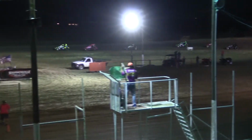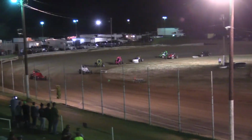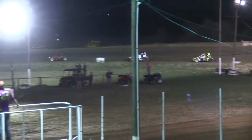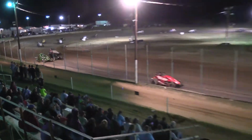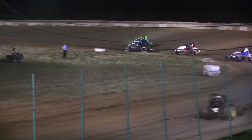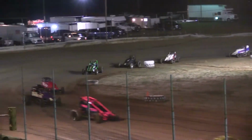Melton up a little bit through 1 and 2, loses the 3rd spot to Craig Carroll. Down into turn 3 and 4, there's single file. Battle for 6th place unfolding, right behind the leaders. Looks like Benson can get a better run in 3 and 4, but Paul White is better in 1 and 2.